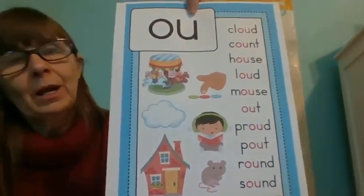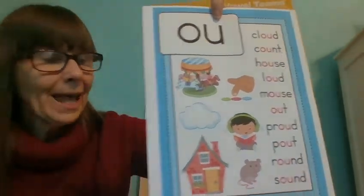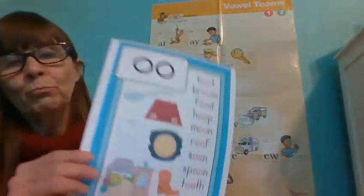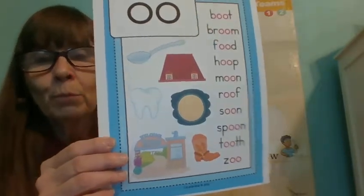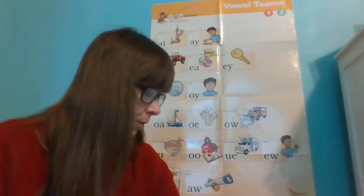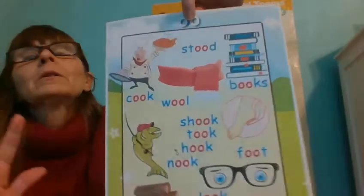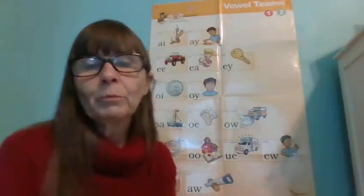Okay, so those are OU saying ooh, but don't forget, most of the time, OU says ow, like in house, and round, and proud, and loud. And we go back to OO, most often says ooh, like in spoon, and moon, and tooth, and boot. And then lastly, O-O sometimes says uh, like when you push something, uh.